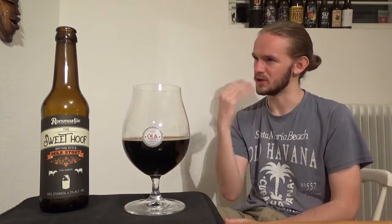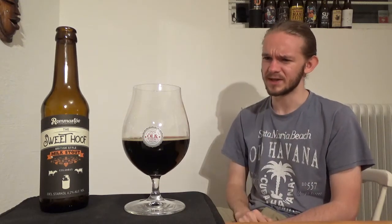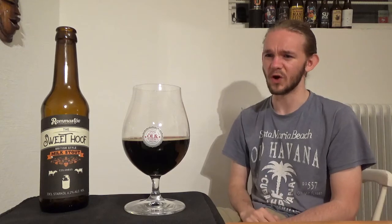You've seen how long it was since I took a sip of the beer, and I'm just getting a little bit of it coming out now. And like I said, a little bit of juicy fruit, just a little bit of bitterness, a lot of sweet malts, and just a little bit of roastiness too. But overall, it's a nice beer, this one. I certainly wouldn't hesitate to drink it again.